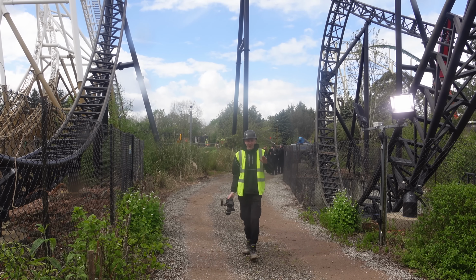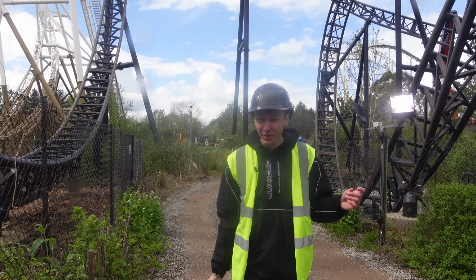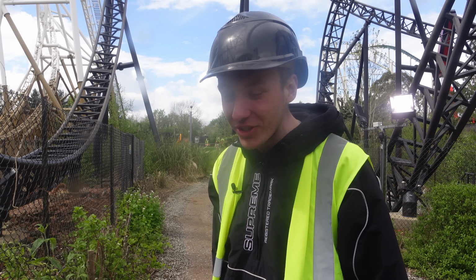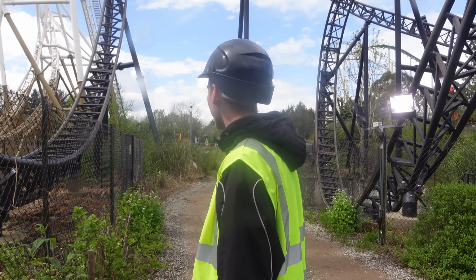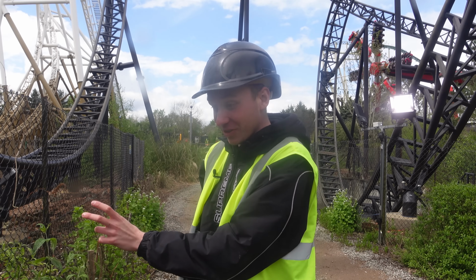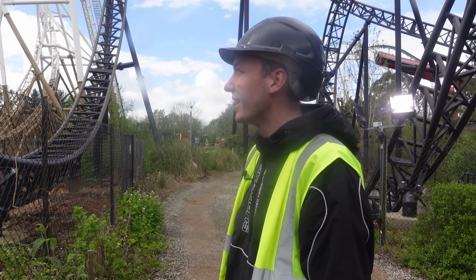So currently the train is just kind of parked at the bottom of the lift hill. It's going up really slowly, as I said it might do. But it looks so small. Like I can't even comprehend how it's going to look when it's at the top of the lift hill. It already looks tiny and it's right at the bottom. It's really becoming real now that I'm about to see this thing go around.